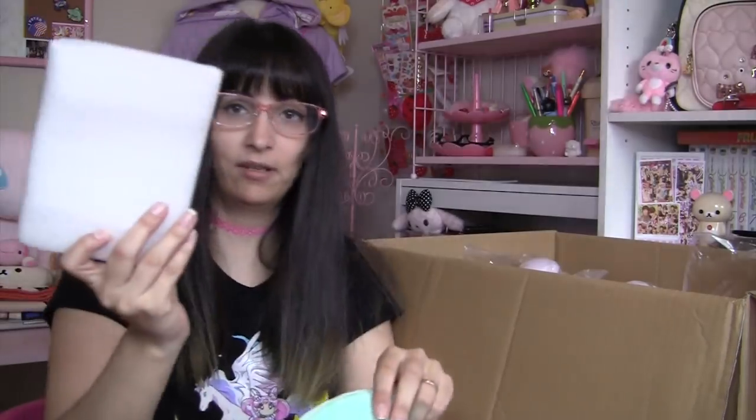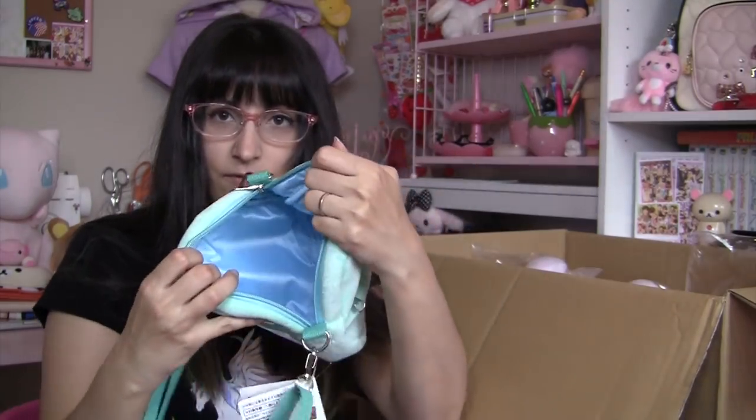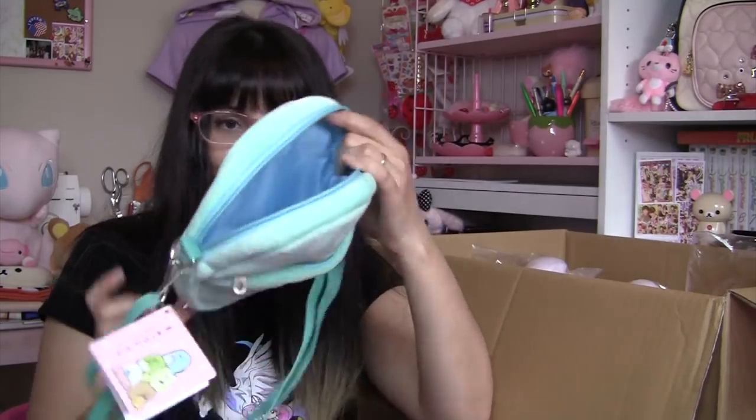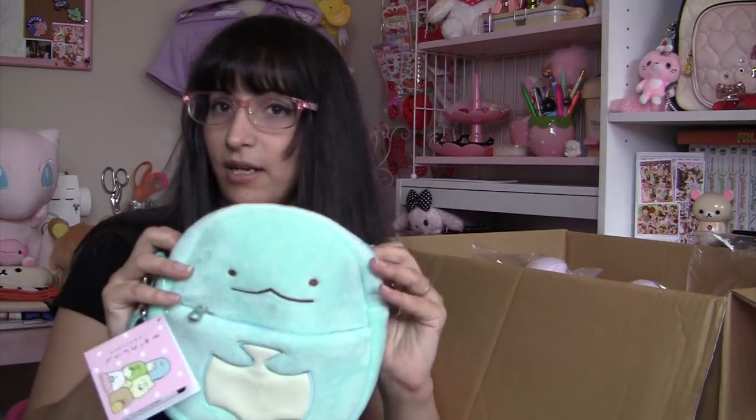Oh, there's some foam in here to keep its shape. On the inside, you can probably fit a lot of stuff in here, like a wallet, your phone, whatever else, like your prescription medication if you have any, that kind of stuff. I have the iPhone 6S, and that fits perfectly in here with plenty of room to spare.